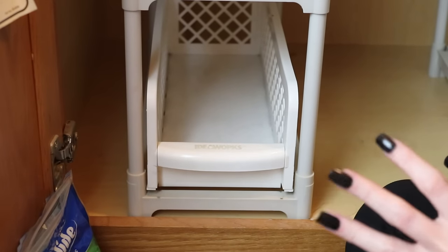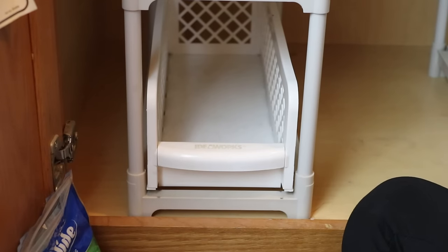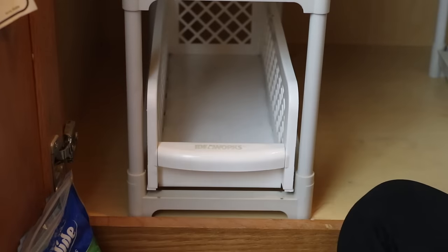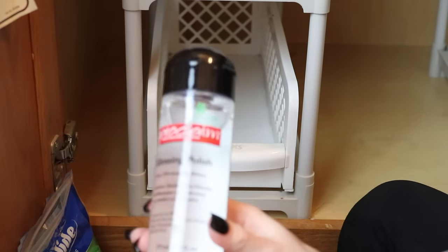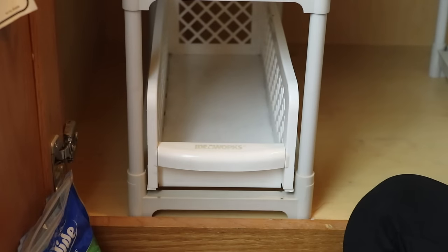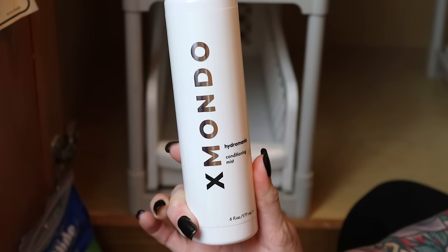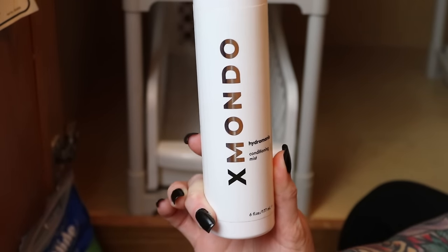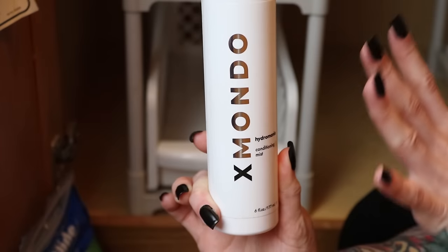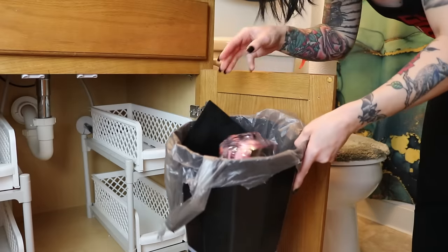So now I'm going to rearrange everything. So here's everything I'm going to get rid of. I'm going to get rid of this beard oil. I'm gonna get rid of this little face mask thing. I'm gonna get rid of the mousse. I'm gonna get rid of this glossing polish. I'm gonna get rid of the Jeffree Star moisturizer. And I changed my mind and I'm gonna get rid of the X Mondo conditioning mist because I was sitting here thinking and I do not remember the last time I used it. So I'm just gonna part with it. Okay, so that's everything that I'm getting rid of.